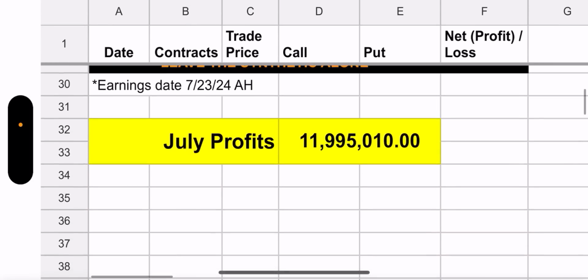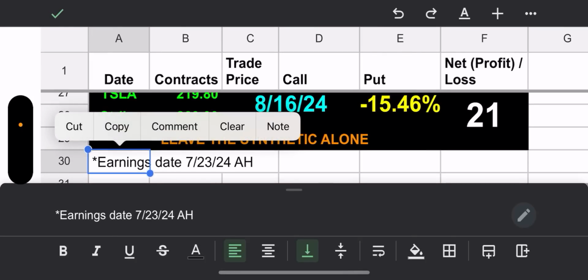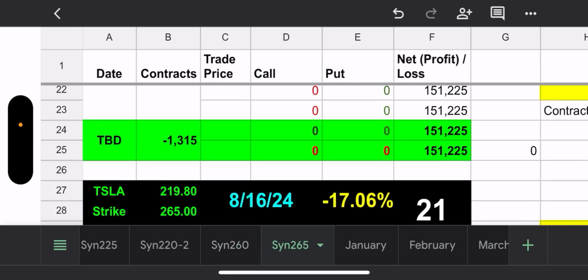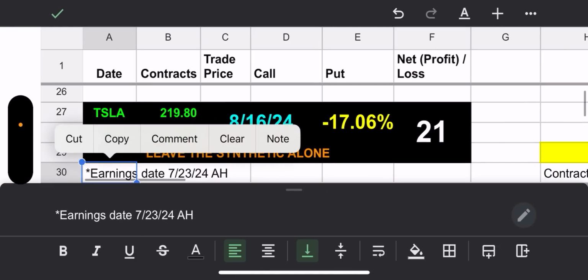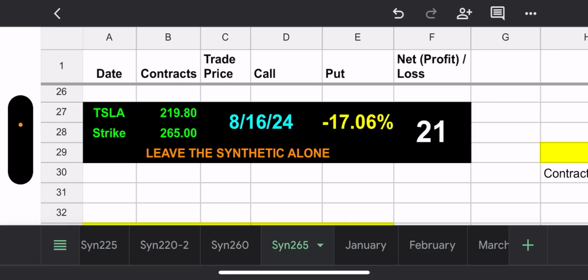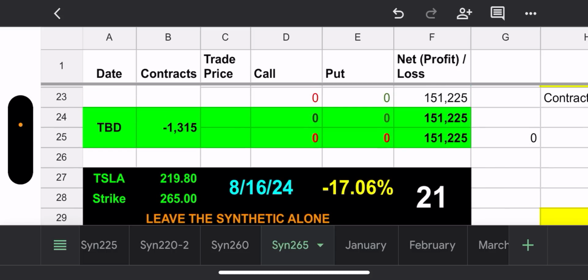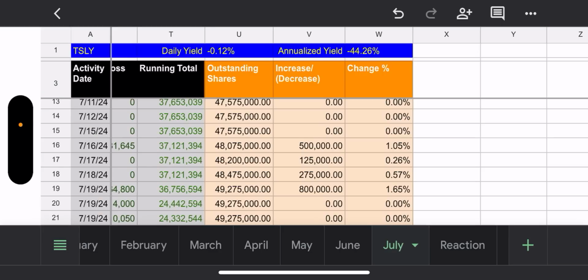Earnings date, we can delete this comment. And then, I guess, delete it off the 265 as well. So this is their other synthetic, 265. Obviously even higher than the 260. This is 17% away, but they only have 1,315 contracts on this one. So again, 21 days until those synthetic positions expire.